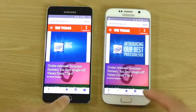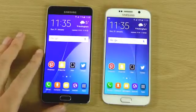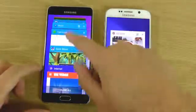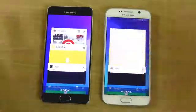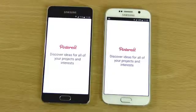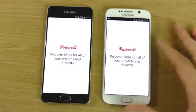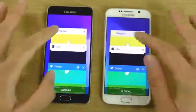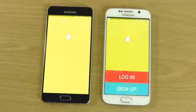So very nice indeed. We can have a look at the multitasking as well, something that the S6 has historically struggled with. And we can see 2 gigs of RAM versus 3 gigs of RAM here. I don't know if that finished loading. I don't know if it did actually.